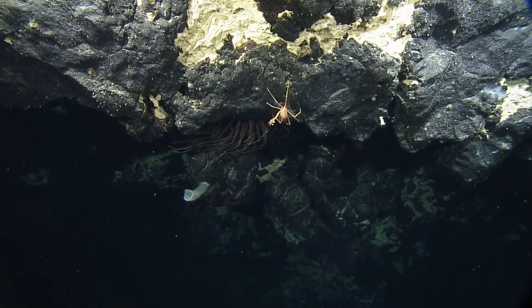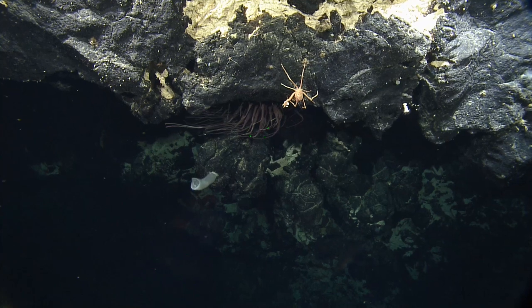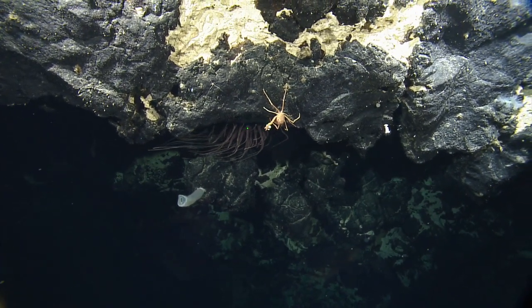The relicanth, I believe. Well, one of my students was asking today when I had an interaction if we had found any lobsters, and here we go. What's he got in his claw there?